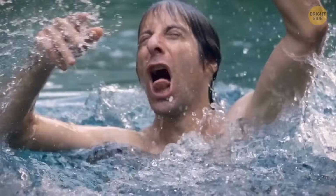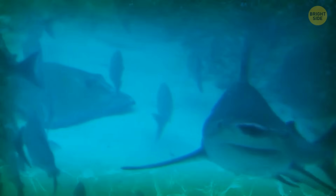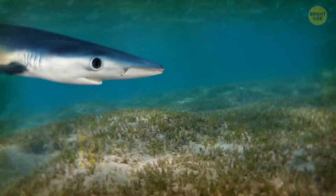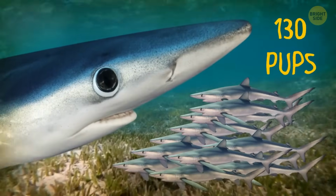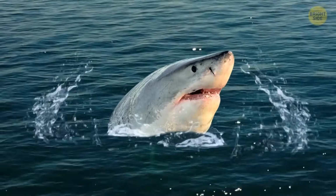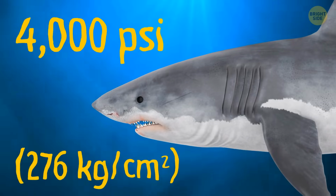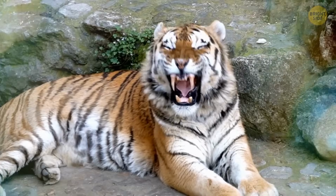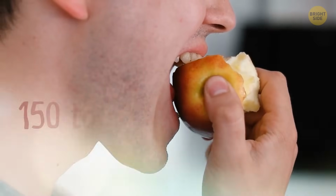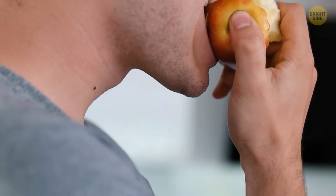That's comforting. Sharks give birth to a large number of little ones at once. It depends on the species, of course, but let's say the blue shark is famous for producing more than 130 pups at a time. Great white sharks have a more powerful bite than most jungle cats. A 20-foot-long underwater hunter can produce a force of more than 4,000 pounds per square inch. And that's a bite 4 times stronger than that of a lion or tiger. People, with their measly 150 to 200 psi bites, aren't in the running whatsoever.